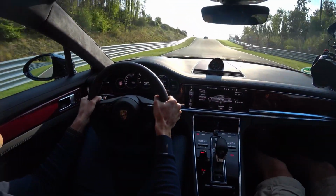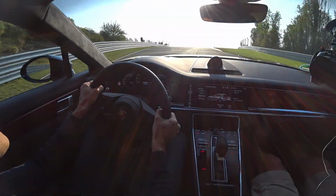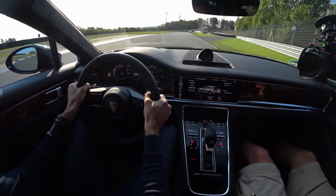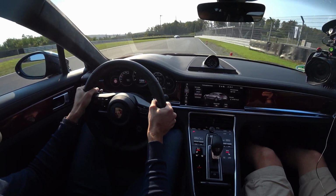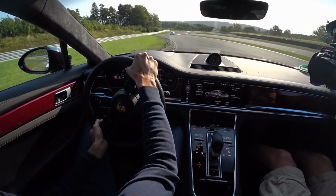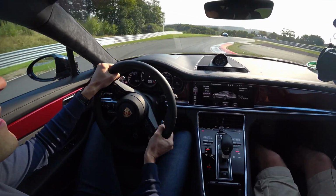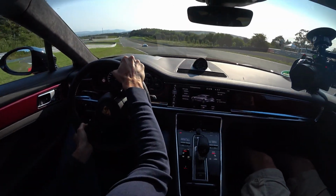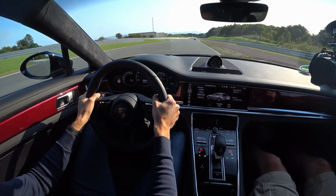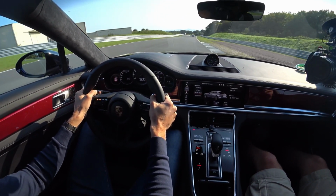And even here going uphill, you do not feel in this vehicle that you're going uphill power-wise. If you're going uphill or downhill, it makes no difference. The power is still always there. You know, pushing this car in the corner, a little bit of counter steer now in this S chicane. Look at that, wow. I'm really handling this car as if it were a light sports vehicle.